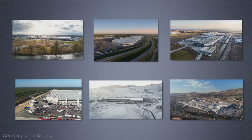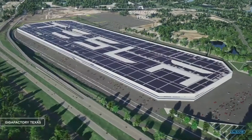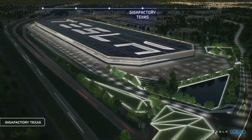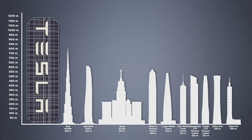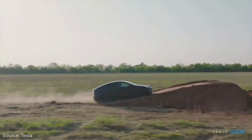Tesla may have 6 factories around the world, but none is more important than its megafactory near Austin, Texas. This building is the most advanced car factory that Earth has ever seen. If you could put the building on its side, Tesla's new headquarters would be taller than the world's tallest skyscrapers, including Dubai's Burj Khalifa. According to our calculations, you could fit 194 billion hamsters in this building. Billions of hamsters. And one day, millions of cars are expected to roll off the assembly line.